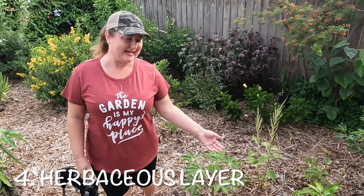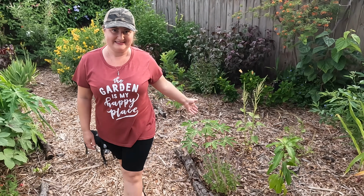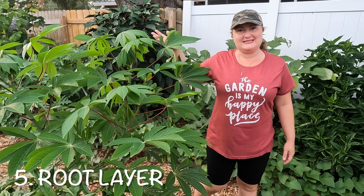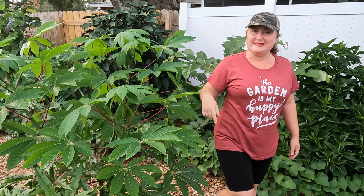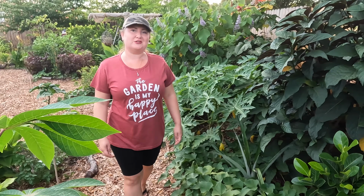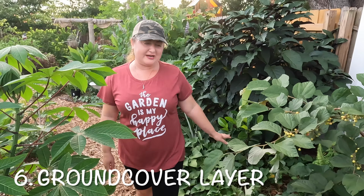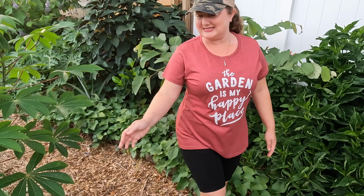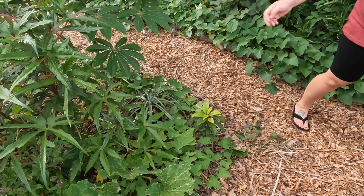We're using plants like African blue basil in this area. Beneath the ground is the root layer. Plants like cassava are growing food for us underneath the other plants. Although sweet potatoes produce in the root layer, they're also part of the ground cover layer because their leaves are edible and a substitute for lettuce. We're also growing things like Seminole pumpkin on the ground cover.